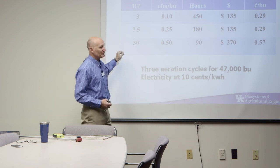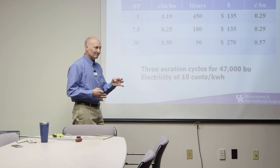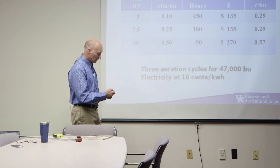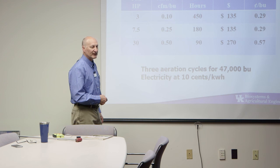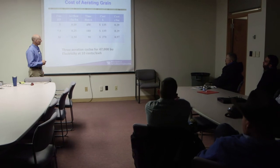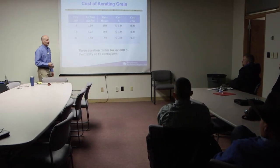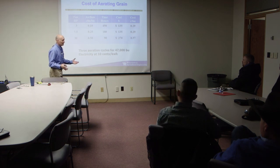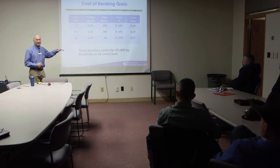Now, when you start ramping up the airflow, you're pushing more air through the same size restriction, so static pressure builds up pretty quick. And that's why it's a little more costly. But looking at 10 cents per kilowatt hour, which is a fairly standard rate across the state, I'm looking at 3 aeration cycles for each of the systems. Total cost and then cost per bushel is really inexpensive: 0.3 of a cent for the lower airflow rates and up to 0.6 of a cent per bushel for the higher airflow rate. So you're going to get that done more quickly.